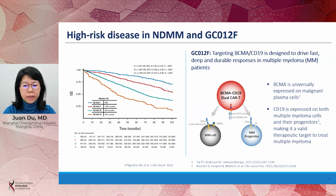But high-risk myeloma patients have a poor outcome with the standard first-line therapy, with a median overall survival of only about 3 years. So we really need a product we can give to high-risk patients to achieve a deep, sustained response and a more effective therapeutic option earlier in their disease course.